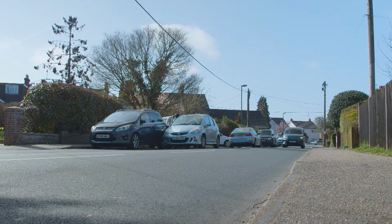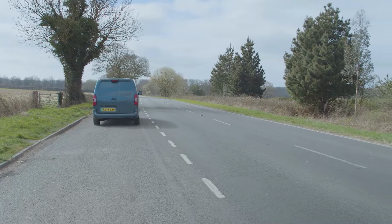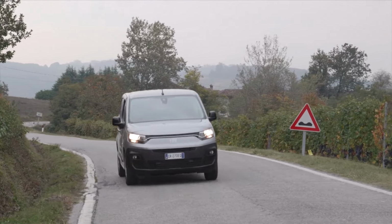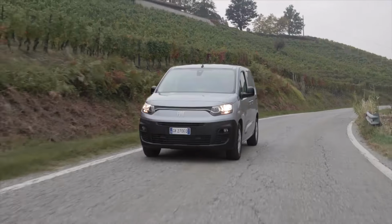As usual with EVs, if you do need performance, it's only a right foot jab away. 62 miles an hour from rest occupies 11.2 seconds, but the instant response you get to 30 miles an hour makes this LCV feel quicker than that. Overtakes are easy too. 50 to 75 mile an hour takes 8.9 seconds.